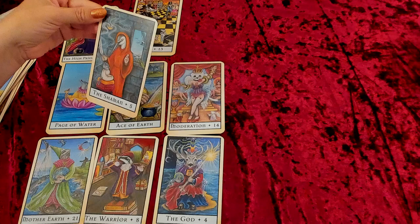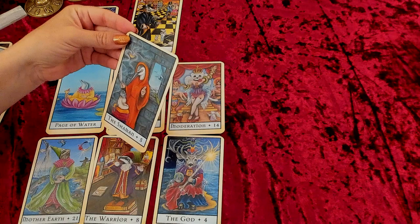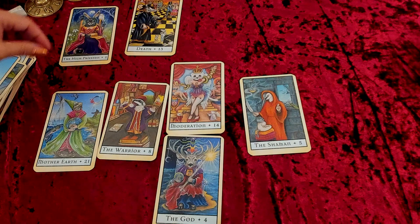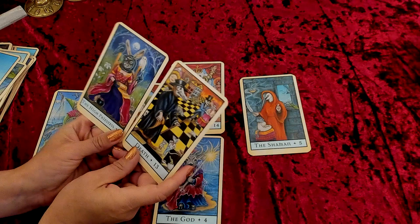I really like this card. Instead of the Hierophant, we have the Shaman. That is awesome. I don't know if I could take that one out. I think I'm gonna take out Ace of Earth and the Page of Water, even though I do love these cards. Don't think they're gonna be my favorite. Okay, let's see. Between these two, which one's going to come out, Death or the High Priestess?